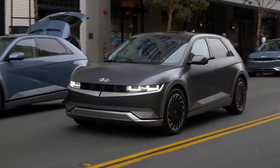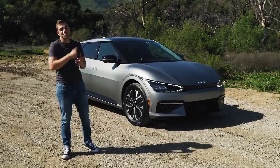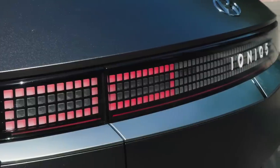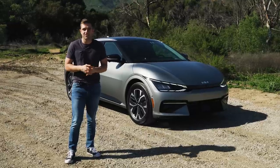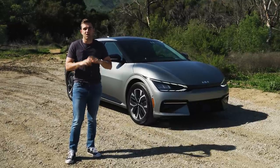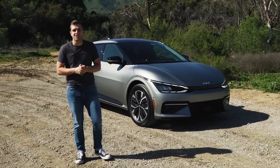Now, assuming some of you may also be looking at the Hyundai Ioniq 5, let me point you in the direction of this little video right here. We just did a comparison test with the Ioniq 5 and the Volkswagen ID.4. It has a ton of relevant information, pricing, charging speeds, all of that. So if you're considering the EV6 or either of those two, be sure to check out that video as well.